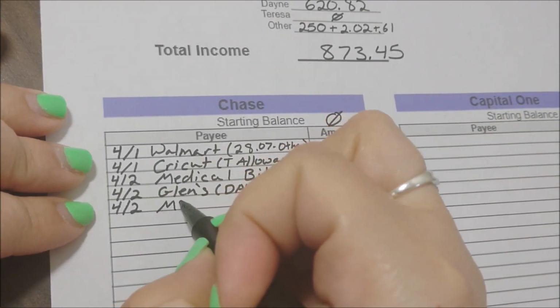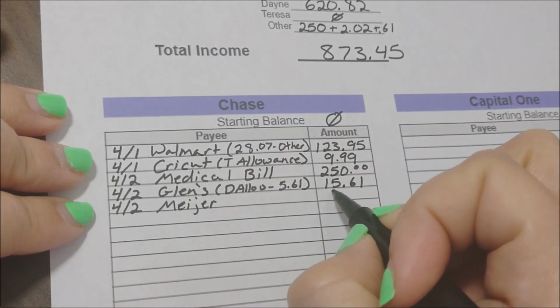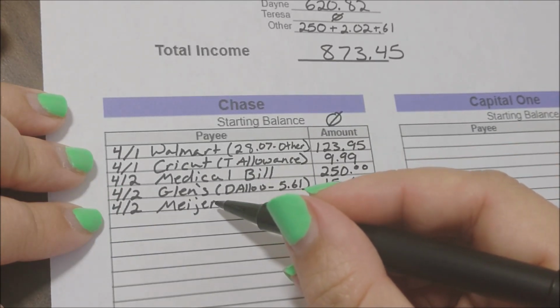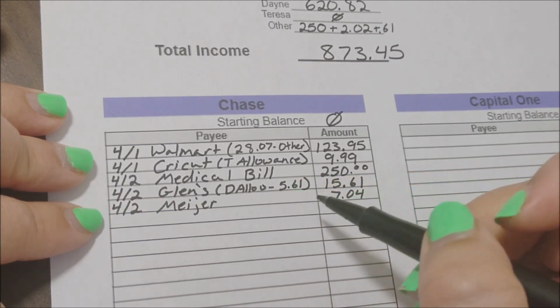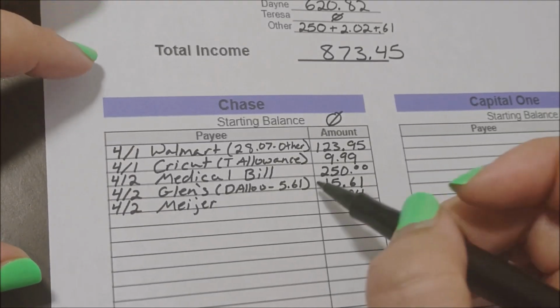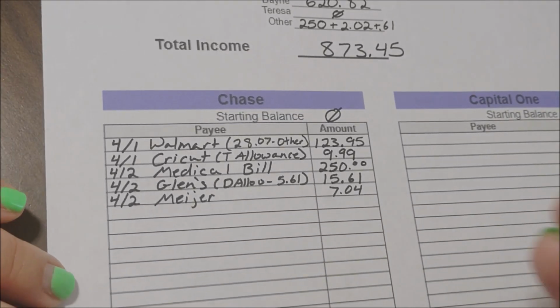We spent at Meijer, and that was $7.04. This was actually for Sunday. We went over and decorated eggs with our niece and nephew and Dane's family and stuff, and so I did a charcuterie board that day and I took it with us, and I had to stop and get some more goat cheese and some pickles. So that was the $7.04.